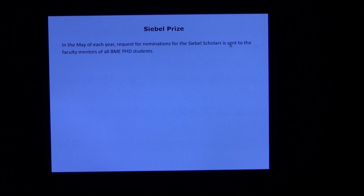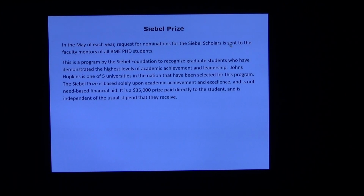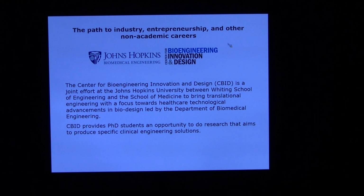So the SIBO award is awarded each year in May, and it requires nomination for the SIBO scholars, and it has a lot of requirements that you have to go through to actually win the award. And it's a really big award. If you win it, $35,000 goes directly to the student, and it's independent of the stipend that they receive. So on top of your $32,000 stipend that year, you get $35,000 as well. And this is to appraise your academic achievements. And then, as I said, there are many different paths to industry, entrepreneurship, and other non-academia careers. So there are definitely those resources here.